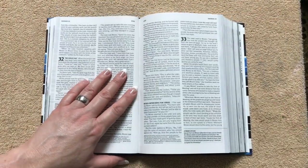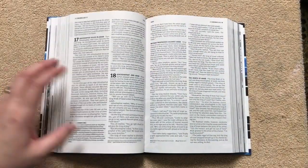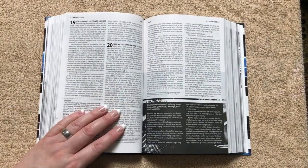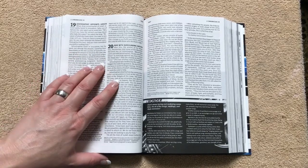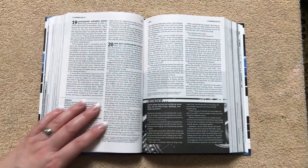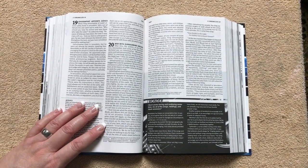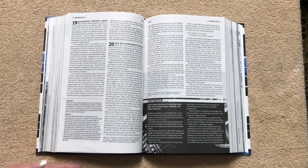But I think that would be a great Bible for teens. It's well made. The topics that are within it, I think, are very relevant for teens for today's day and age. And so if you do have a teen, I would definitely recommend getting them one of these. It might be helpful to them, and maybe some of these different articles that they could read might be things that they're thinking about and concerned about, but they might be too embarrassed and shy to talk to anybody about. So I think that would be very helpful.